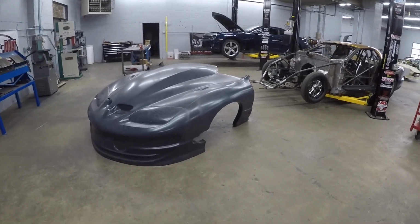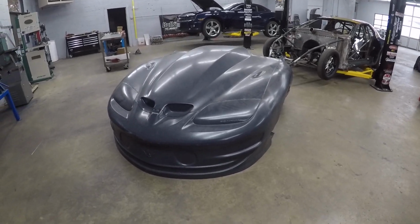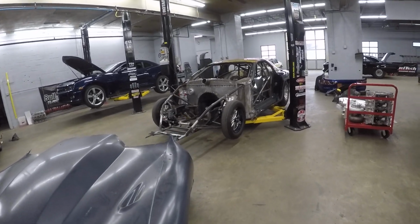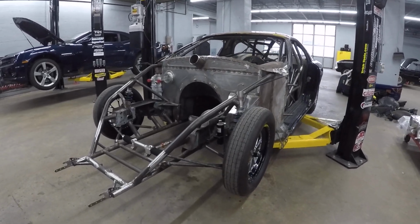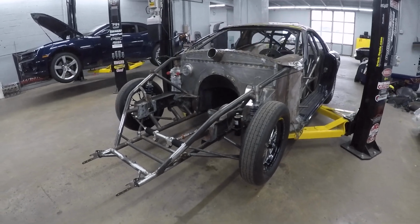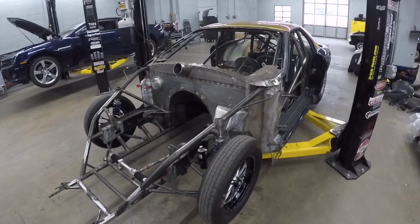So what we got in yesterday, one of those lightweight cars again. We got a full carbon nose. This is going to be a no-time car here in the state. A 25.2 Trans Am. This car was originally built in Canada by, I think the guy's name was Ivan.